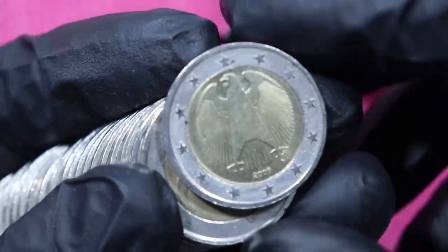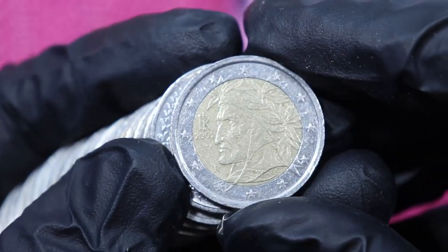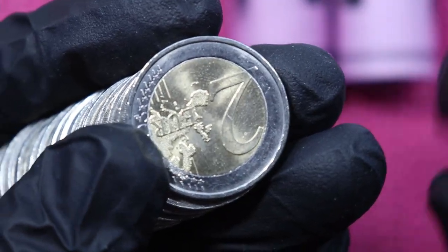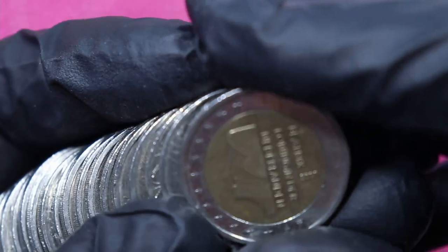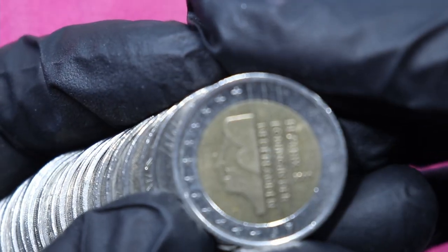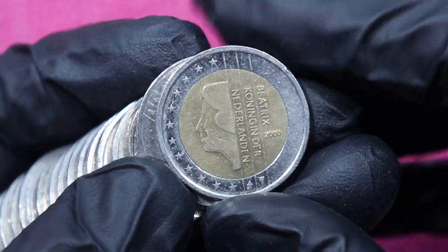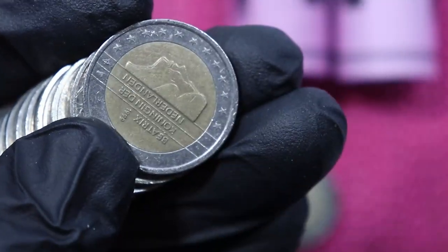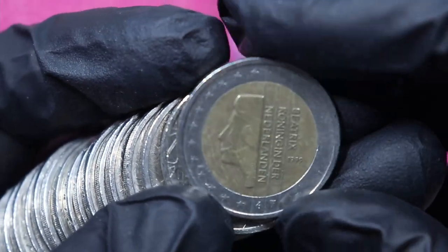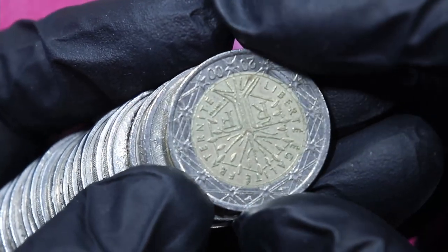We start with Germany. Italy, and Italy I will put on my date run pile just to check and be sure. Germany, the Netherlands, and this is 2000, I guess. But I will also put it aside. I considered keepers for the Netherlands, 2003 up to today. But I want to be sure. Oh God, second one. I will also check the year just to be sure.